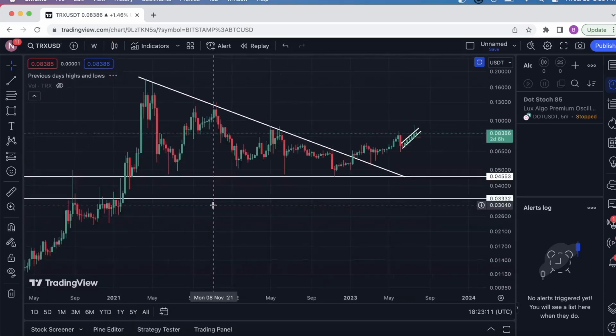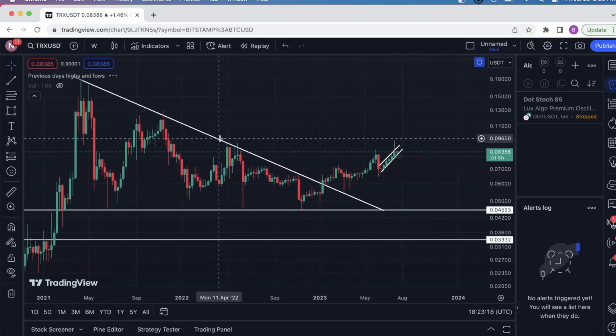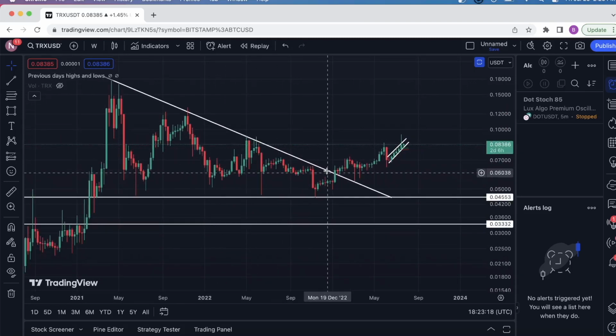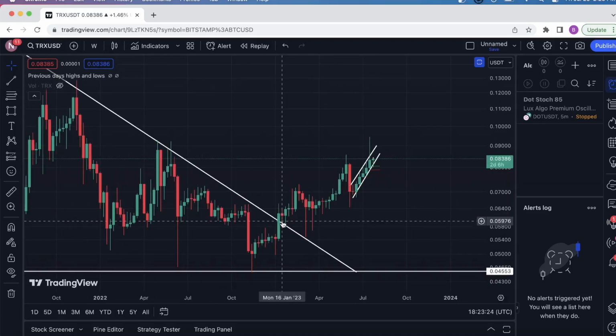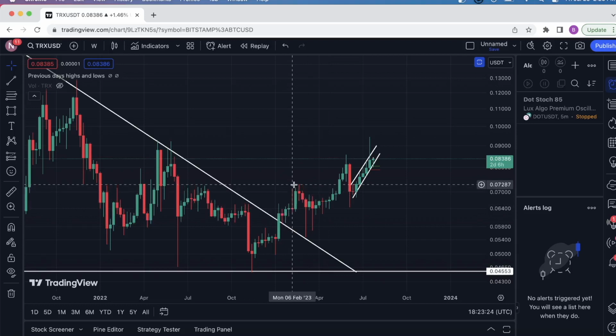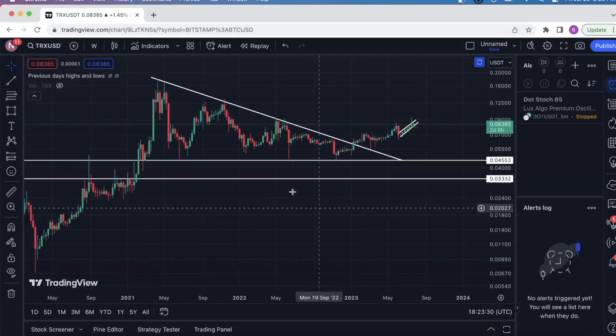Let's see if I see anything here. Yeah, on the weekly, you can see that when we broke out of this 2-year downtrending level of resistance, we did a backtest. So we broke out, we backtested it here. We kind of had some bullish price action, and then when we came all the way back, see this long wick? That was another retest on this.